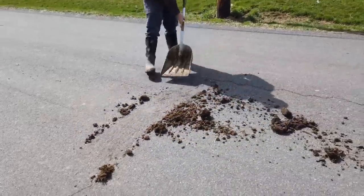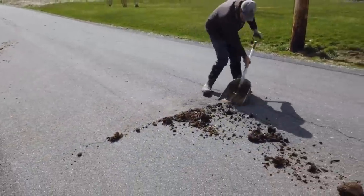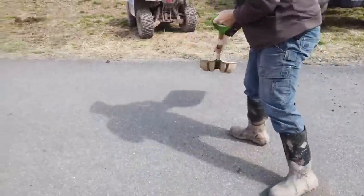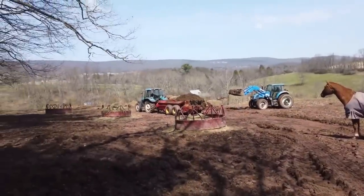So I just got a call from Joel, who just went down the road with the tractor. He said he made a mess on the road, so now I have to go clean it up. Thank you, Joel. Looks like I got here just in time for Joel to clean it up himself. Joel, hey. You missed a spot. The middle pasture is all clear. Now on to the big pasture.